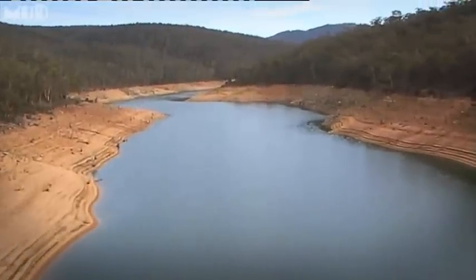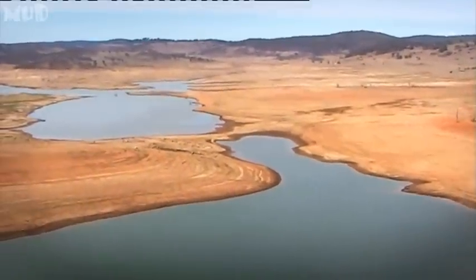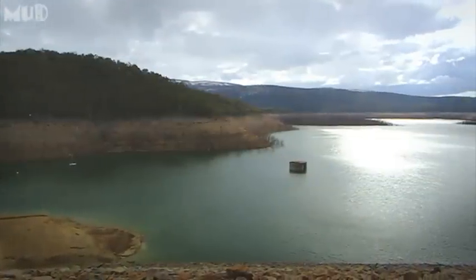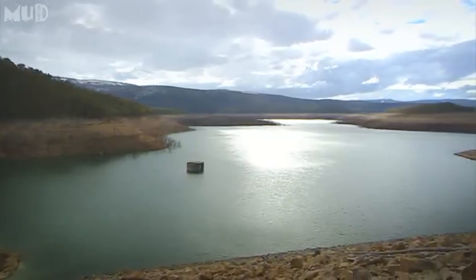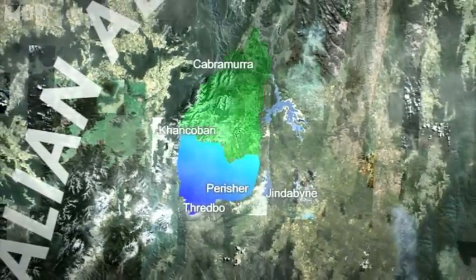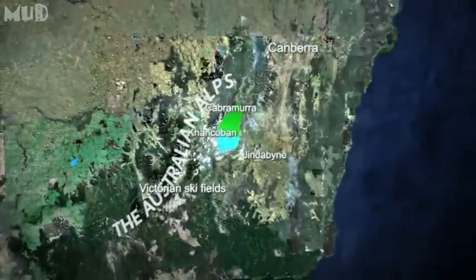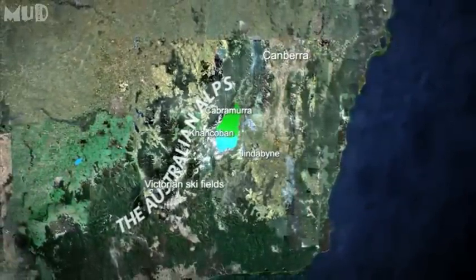Southeastern Australia is facing a water emergency. This is so serious that the New South Wales government is convinced the program must be considered as part of our water management strategy. So as a result, they've given approval to expand the existing target area by around 1,000 square kilometres and extend the duration of the trial until 2014. But stakeholders are already calling for further expansion to include all of the Australian Alps.